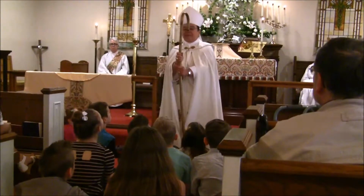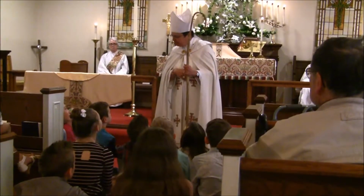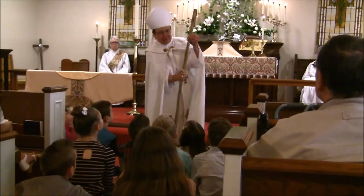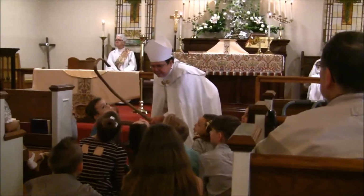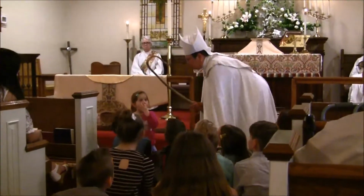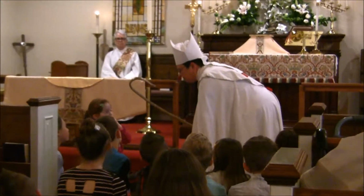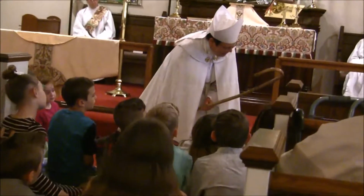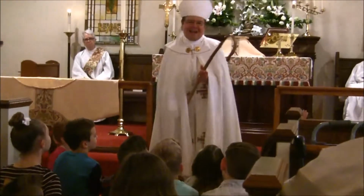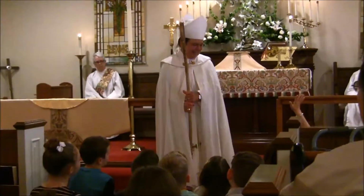There is a feather. I thought you'd never ask. And this feather, can y'all see that feather at the very top? It's a single feather. Wait, I can't see. You can't see. Can you see now? Tell me why that feather is there. Say it.